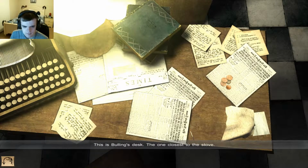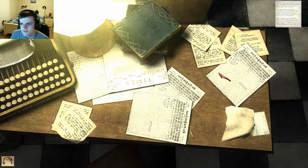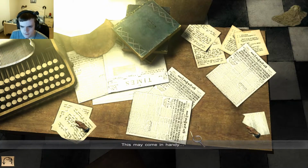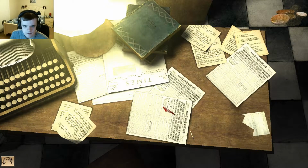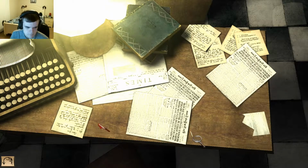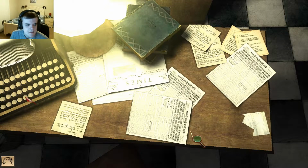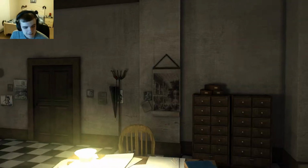This is Bulling's desk, the one closest to the stove. Some coins. I will take them. That will avoid suspicion if the journalist returns. Loads of money! Right. This may come in handy. A rag? These are Bulling's notes. They are a charred match. Is that it?